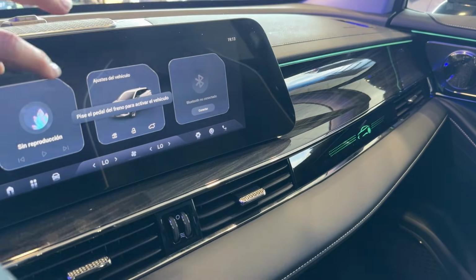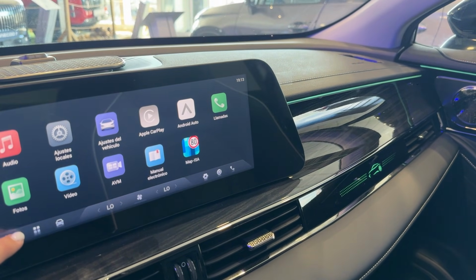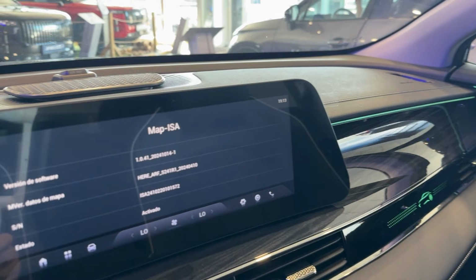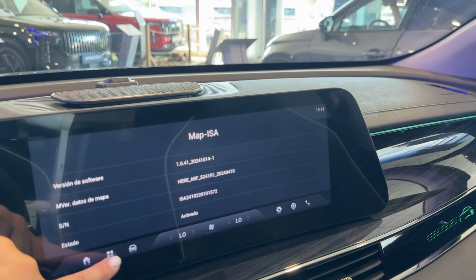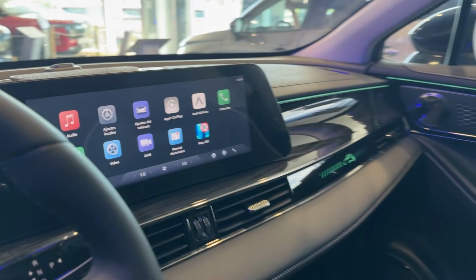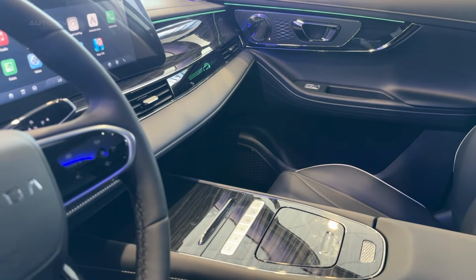Inside, Omoda has clearly been paying attention to what buyers actually want. The cabin feels genuinely premium with quality materials and thoughtful design touches. The 12.3-inch infotainment screen responds quickly and includes wireless Android Auto and Apple CarPlay as standard. Voice control works brilliantly, and the 360-degree camera system on top models even activates at junctions to help avoid curb damage.